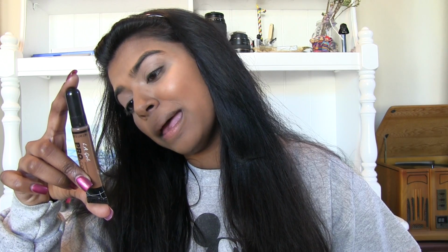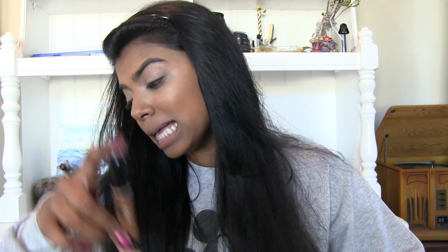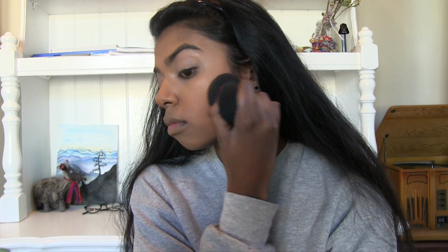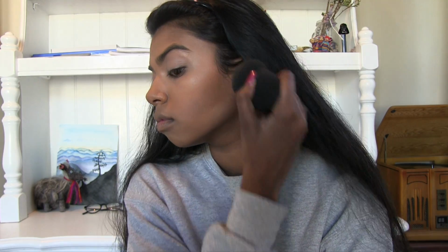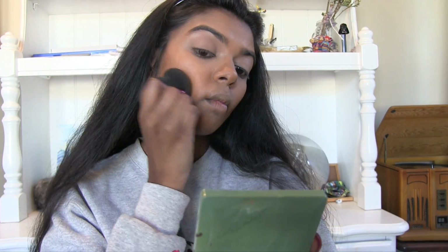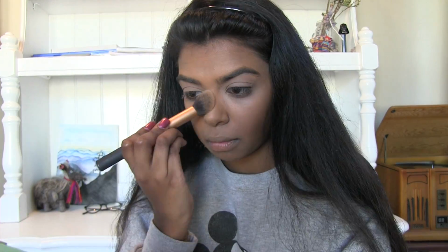Next, I'm going to contour my face, again using the LA Girl Pro Concealer. This is in the shade Beautiful Bronze. So what I do next is I powder my face. As I said before, I don't use a translucent powder because it makes me look like a ghost. I use this one by Clinique, and it's in the shade Stay Honey.